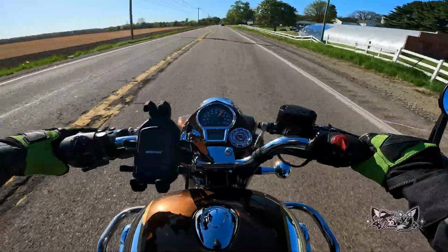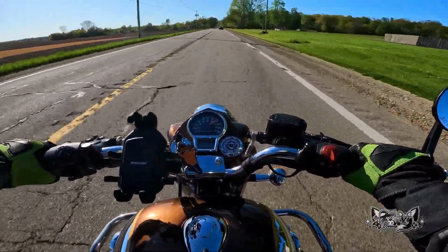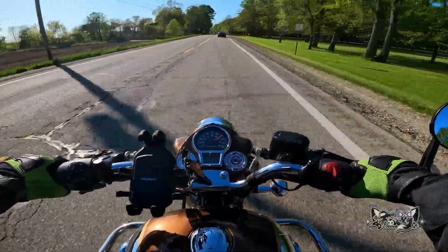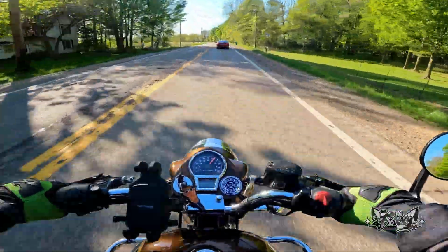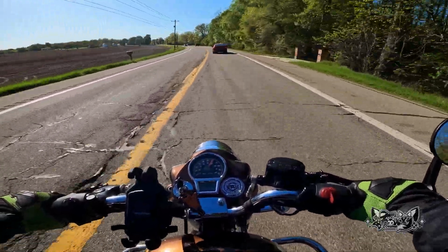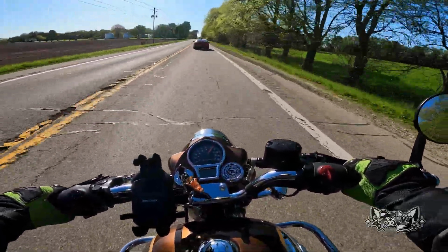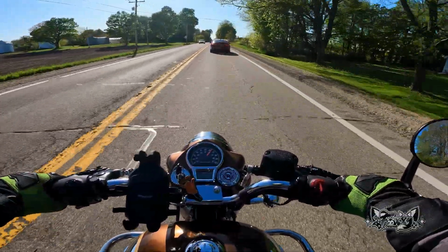But what does suck, and is a topic of concern, is that certain years of these Classic 350s were plagued with the dreaded speedometer sticking issue. Unfortunately, yes, my bike is included in that mix. So what happens here is that the bike suffers from the speedometer sticking or skipping in a way to where it'll show you're going like 95 miles an hour, but in reality you're going maybe 55. Then when you're stuck at a stoplight, it's still reading like 30, 35 miles an hour.